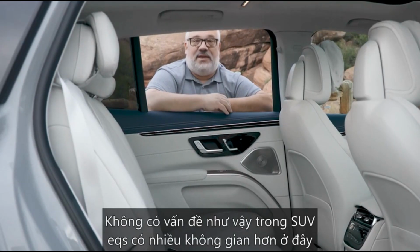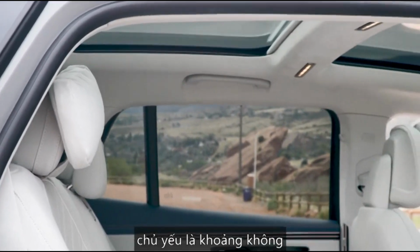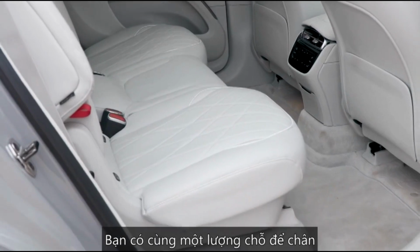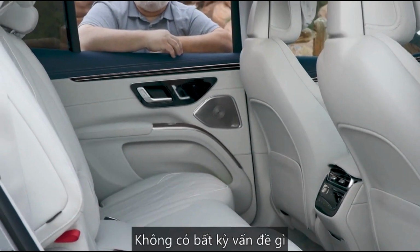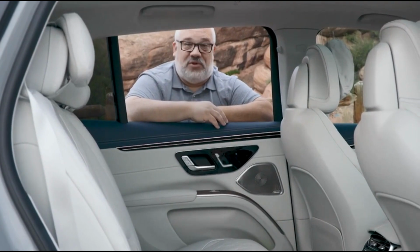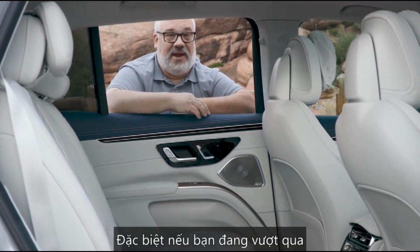There's no such issues in the EQS SUV. There is a lot more space in here, mostly headroom. So sitting back here is a lot more comfortable than sitting in the back seat of the EQS sedan. You have around the same amount of legroom. This is where I would have positioned the front seat, and I can actually sit here without any problem whatsoever, but my head is no longer hitting the headliner like it does in the EQS sedan. So between the two, my choice, definitely the SUV, especially if you're hauling passengers.